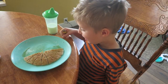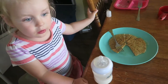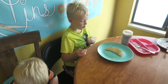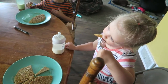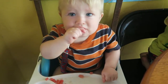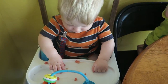Well, how is it? Good. You love pancakes, don't you? Yeah. So we cut it like a pizza today. Is it yummy, Ellie? Yeah. And we all got milk. Look. Mom. Yep. Mommy, look. Ellie has most. Okay, good job. And you get to eat little pieces of watermelon. Yay. Okay, Ellie. Tiny, tiny pieces.